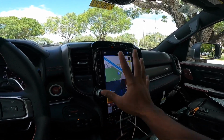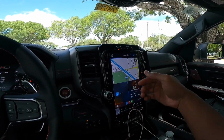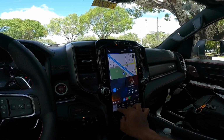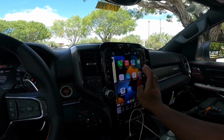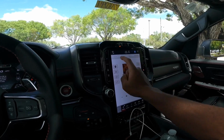As you guys can see here, for 2022, Ram did update their interface here. So now the Apple CarPlay is vertical instead of horizontal. If you guys have the previous year, you guys will notice the screen display looks very different. They did update the icons and whatnot, but this is the home page here. It's just very impressive how fast this system is. As you guys can see, going here to the Uconnect system, it does show you what's playing. There's your, you can browse, there's your audio settings and whatnot.